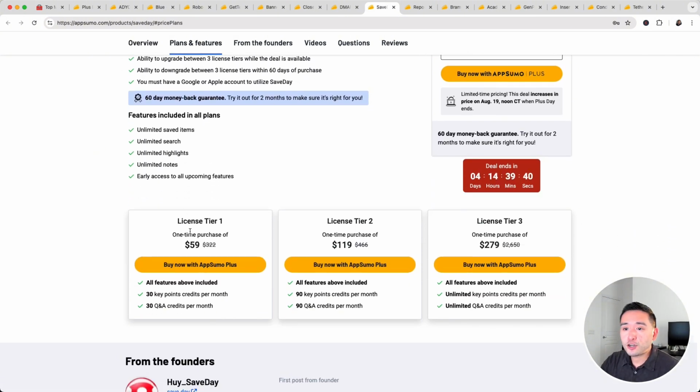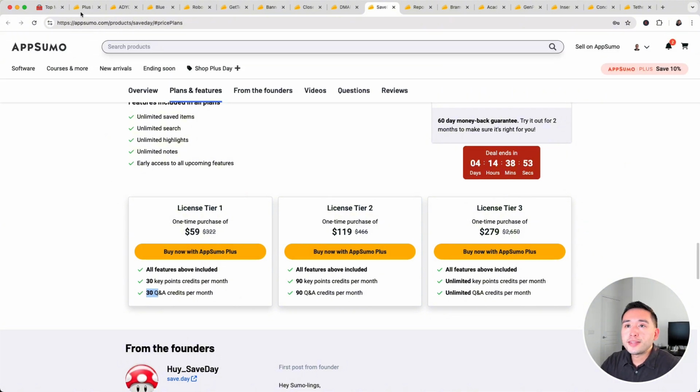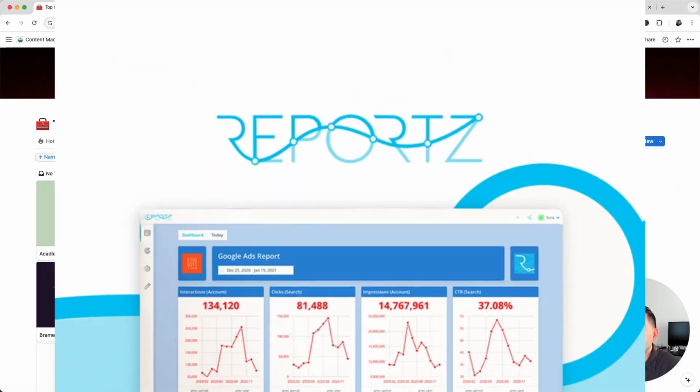Now this deal starts at $59 up to tier 3, which is $279. And I think the limits for this deal are fine. So with tier 1, you get 30 key points credits per month and 30 Q&A credits per month. So a Q&A credit is basically using their AI to ask a question about what you have bookmarked. It might be on the lower end, but I think this is just fine. So with that said, I'm going to move SaveDay to tier A.